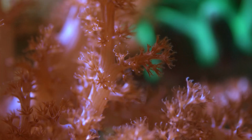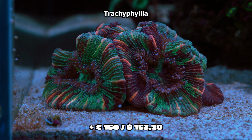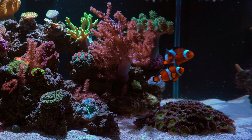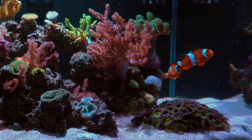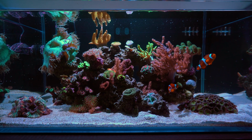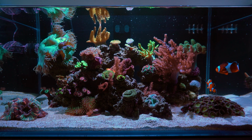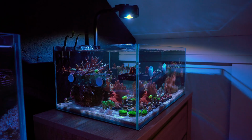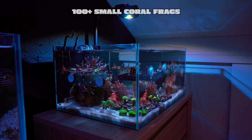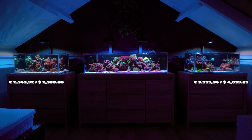Buy some corals, fish or an invertebrate every week instead of buying it all at once. Livestock is very expensive, but if you buy them over the course of a few months, it becomes more affordable. In terms of livestock in this aquarium, I estimate it would cost you about 1,250 euros. All the corals in this aquarium are for sale on my website. The total price will be 2,871 euros.